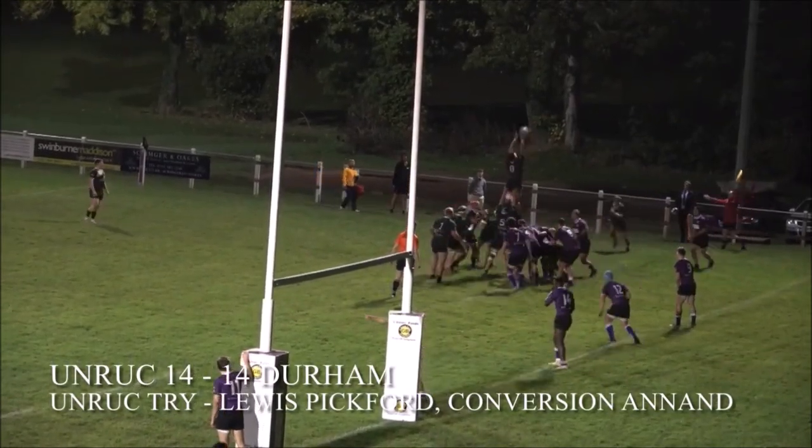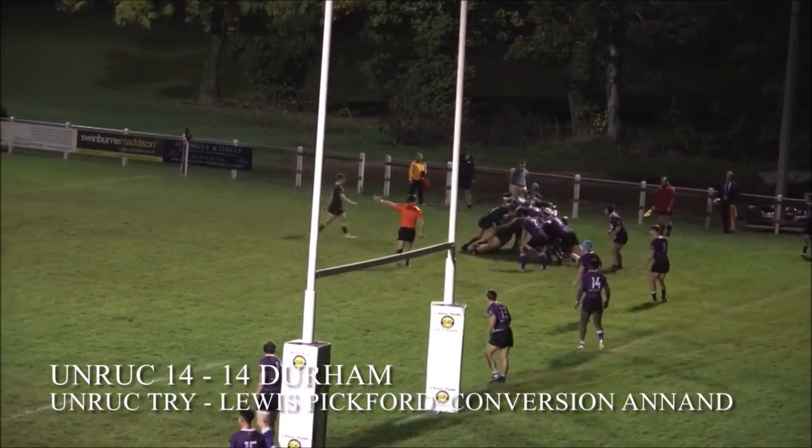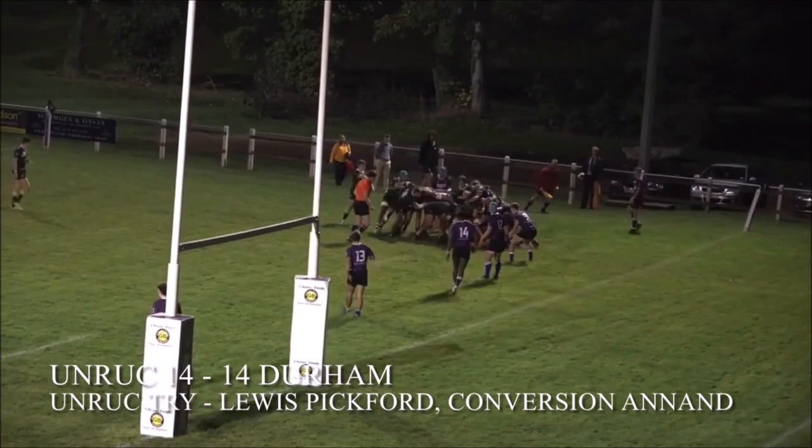But Nottingham showed excellent resolve to pull the game level again as Lewis Pickford broke free of the driving maul to cross over for the green and gold, bringing the game to 14-all.